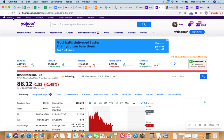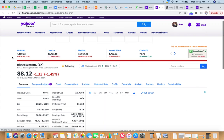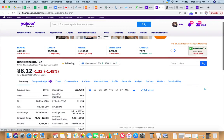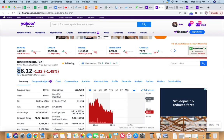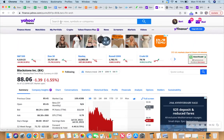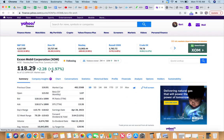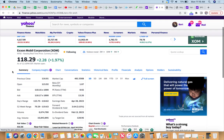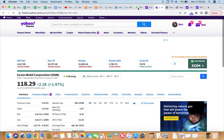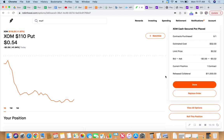First, let's update Blackstone. Okay, it updated itself. 88.12 on the Blackstone. So if it keeps drifting down, it gets under 85 this week, I'll definitely be selling puts on that. But ExxonMobil's probably up today. It is up nearly 2%. So probably a good trader would just leave that on, but nobody ever called me a good trader.